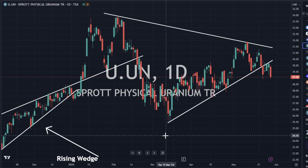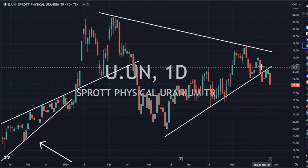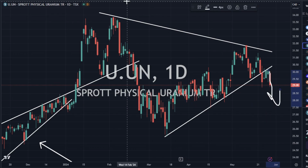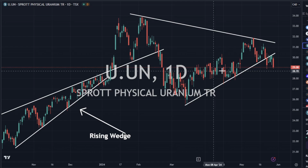Profitable Uranium Trust, looking a little bit weak. We've broken through this trend line to the downside. It came up to do a retest, and we're getting a lot of strong selling pressure here. Could we get a short-term pullback in uranium? It looks like it is possible.